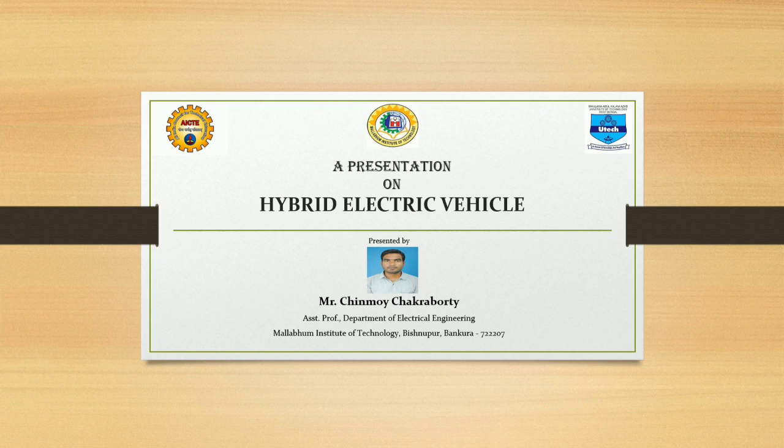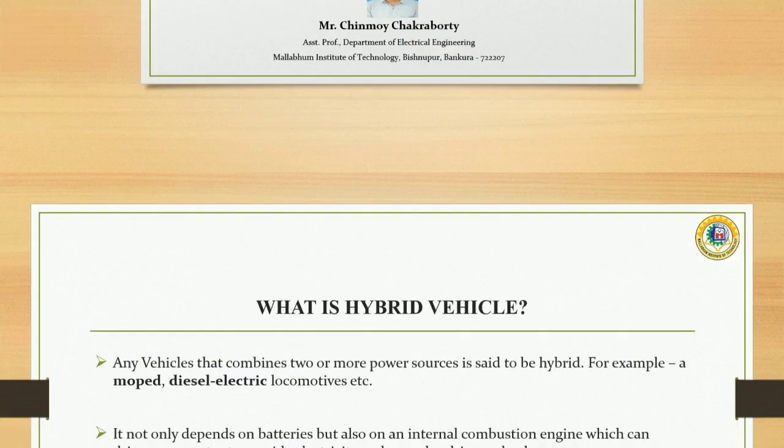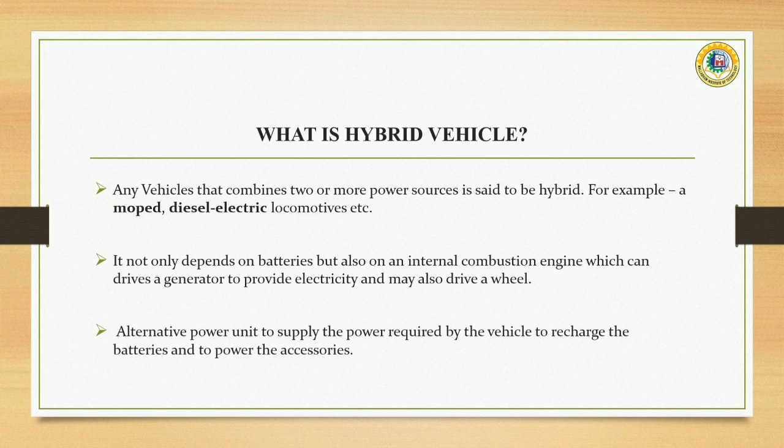Today, I will discuss a topic which is hybrid electric vehicle. Now, what is a hybrid vehicle? When the term hybrid comes, it means a combination of two or maybe more. Similarly, when we use two or more power sources in a vehicle, that is called a hybrid electric vehicle. So, it depends not only on the battery but also on an internal combustion engine.